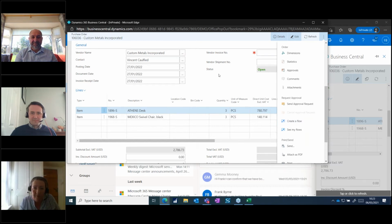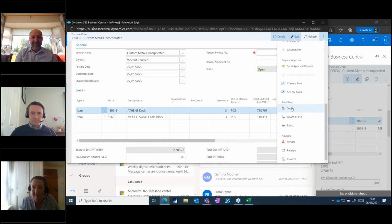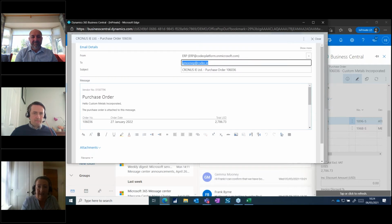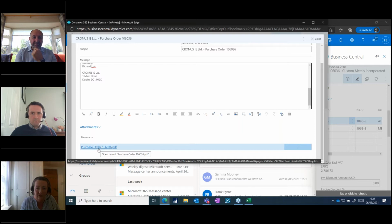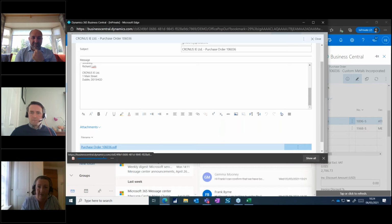Okay, so I'm happy with my purchase order now, and I'm going to send it to my vendor. So I can simply scroll down and we have the option to send it. At this stage now, Business Central Outlook links back into Business Central, and it picks up an email template that's created in Business Central for emailing our purchase order. Picks up the vendor number, the name, the order number, order date, and the value of the order, and we can send that off now to our supplier. It also has a copy of the PO attached down below here, so we can open up that all from within the email before it goes out to the supplier.